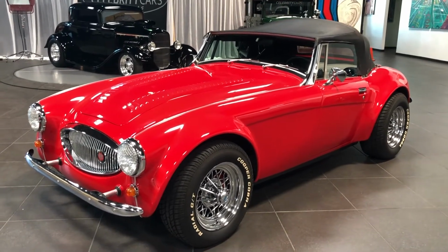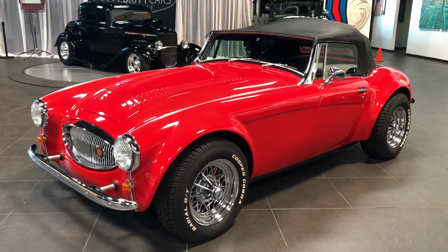Once again, it's a kit car. It's got a great big muscle car V8 in it. It's awesome.